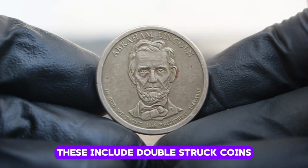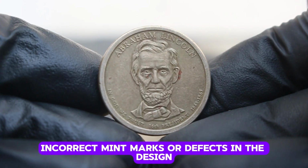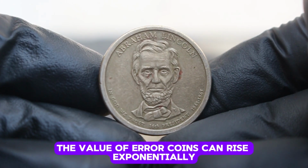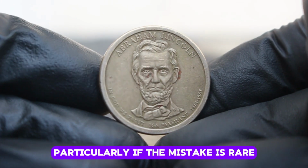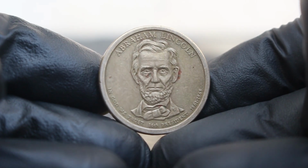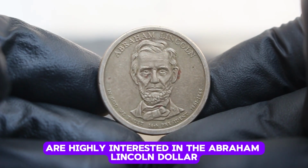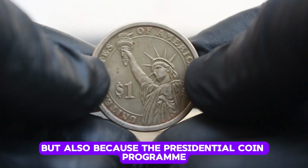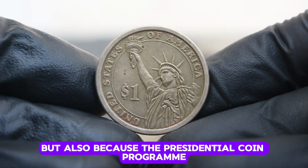These include double-struck coins, incorrect mint marks, or defects in the design. The value of error coins can rise exponentially, particularly if the mistake is rare and the coin is in excellent condition. Collectors are highly interested in the Abraham Lincoln dollar, not only for its historical importance, but also because the presidential coin program is a limited run.